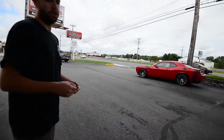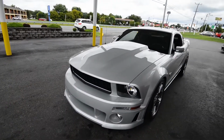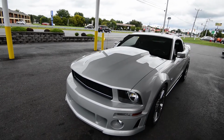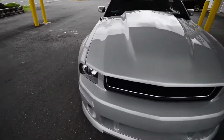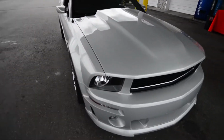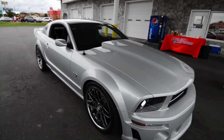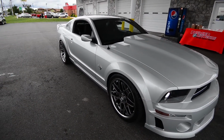The car dynoed at Performance Evolution in Smyrna, Delaware. It made 207 horsepower and 242 foot-pounds of torque at the rear wheels. With automatic trans. Fastest pass it's made at Cecil County Dragway was a 14.18 at 96 miles an hour. Wow. And that was on street tires, 20-inch wheels that are on it.